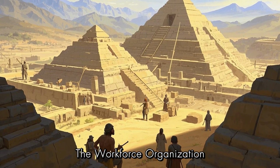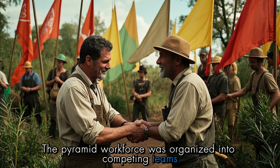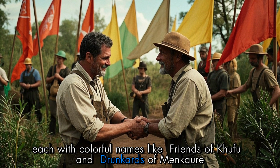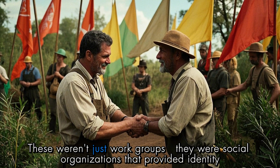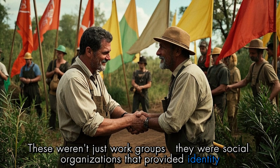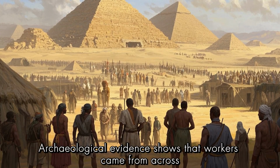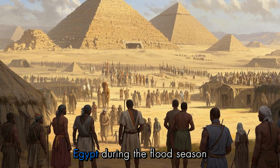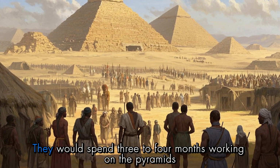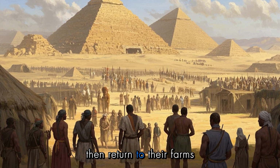The workforce organization. The pyramid workforce was organized into competing teams, each with colorful names like Friends of Khufu and Drunkards of Menkaure. These weren't just work groups. They were social organizations that provided identity, competition, and mutual support. Archaeological evidence shows that workers came from across Egypt during the flood season, when agricultural work was impossible. They would spend 3 to 4 months working on the pyramids, then return to their farms.